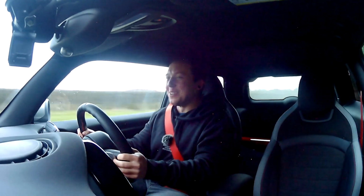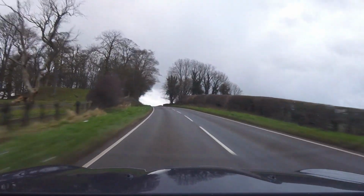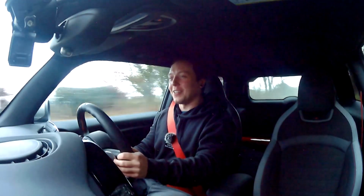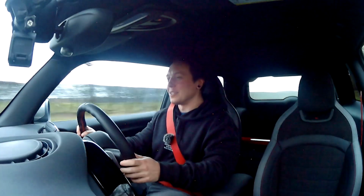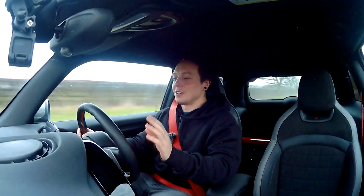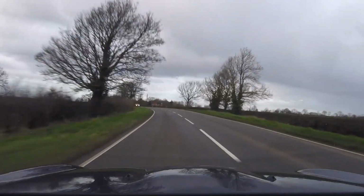What an absolute animal. This thing is unreal. It's so fast and it's so composed around the corners. I can't believe it. I know that sounds very patronising, but honestly, I'm blown away by this thing on B roads. I absolutely love it. It's such a little hooligan, and it just brings out the child in you. You just can't help but drive it like a bit of a knob, if I'm honest.